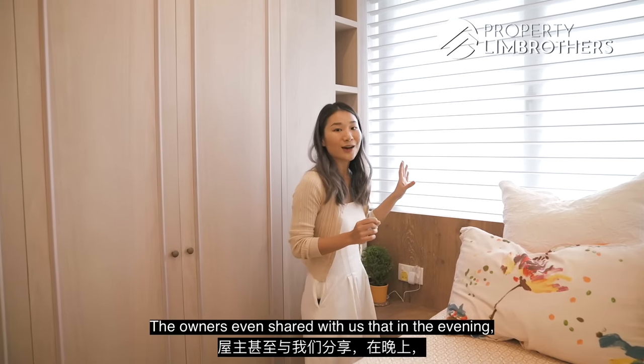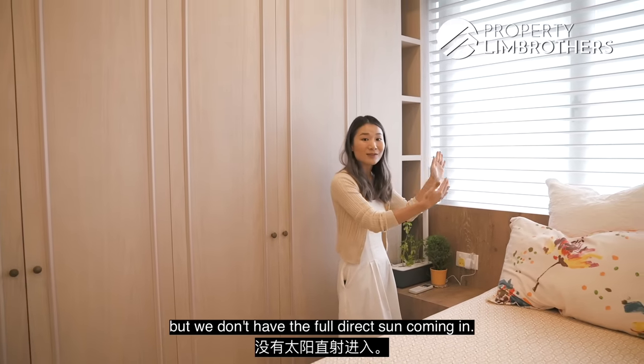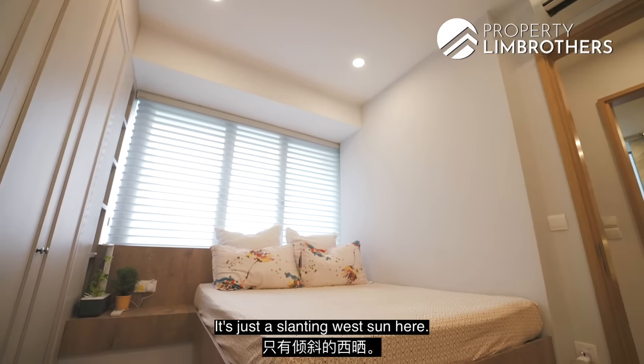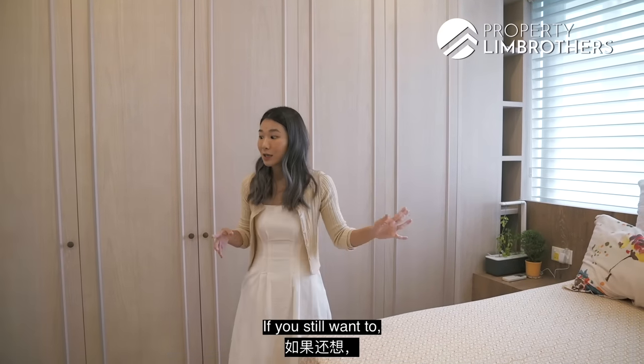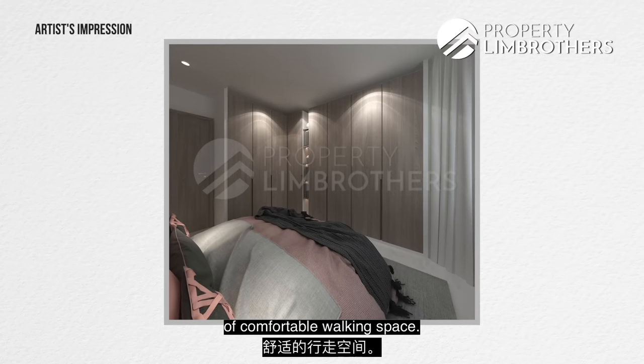The owners even shared with us that in the evening you get to see the pink skies because of the sunset, but we don't have the full direct sun coming in. It's just a slanting west sun here. Currently five panels here, so I think this is quite a comfortable size for you. If you still want to, you can also still put one here because there is quite a bit of comfortable walking space.